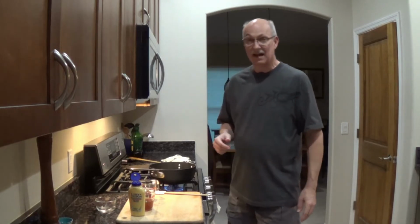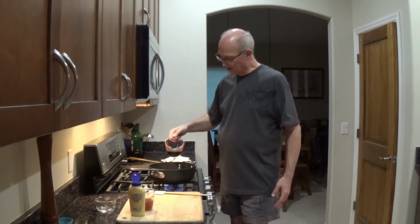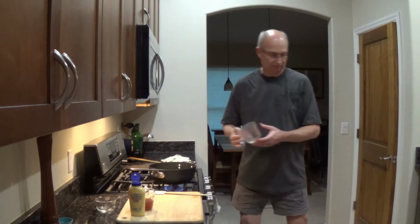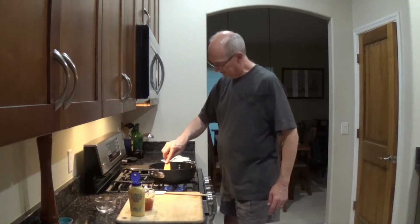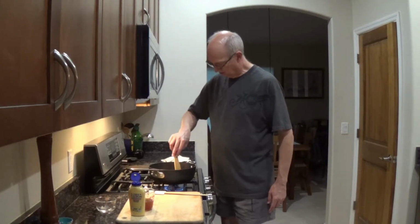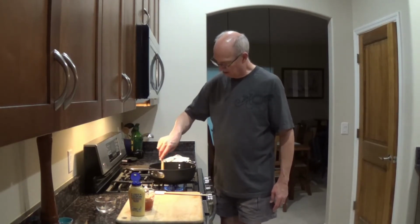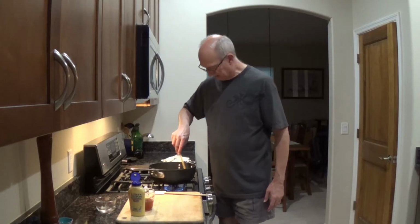I want to get this thing cranking, because now I'm going to add half a cup of Marsala wine, my favorite thing. And I just want to simmer it, kind of. Reduce it, get the alcohol out. All right, so I've got pretty high heat under here. Just want this like 2 minutes. This is where everything gets real happy.